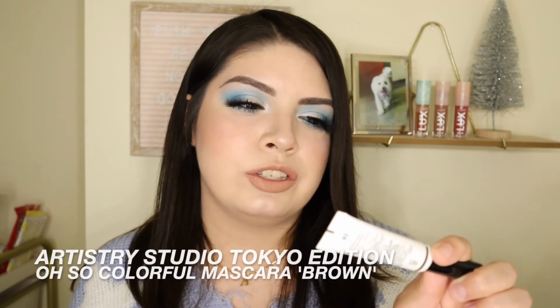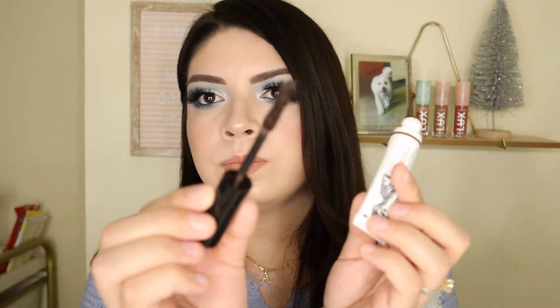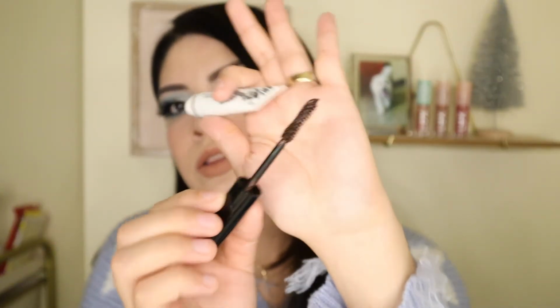The other one in my collection that I am going to declutter is the Artistry Studio Tokyo Edition Oh So Colorful Mascara. I have the brown one, and honestly, this is another one of the worst mascaras that I've ever used. It comes in this little tube, and I do like the wand. But the thing about this mascara is that my lashes are pretty much non-existent, and this does absolutely nothing for them.